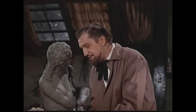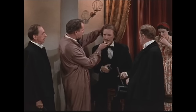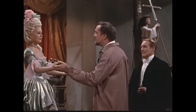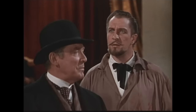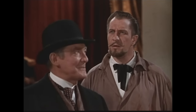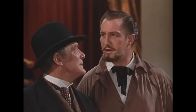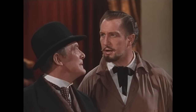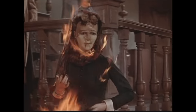Vincent Price plays a sculptor, Henry Jarrett, who's giving a tour of his wax museum. You can tell that he really loves his wax figures, and he treats them as if they're real people. But then, after everyone's left, his partner comes in and says, "Hey, we can get a lot of insurance money if this place burns down." "No, I'd rather die myself than see my friends destroyed. I won't let you do it, and I'll kill you if you try." They fight it out as the place rapidly catches fire.